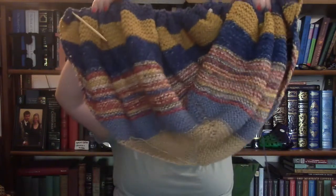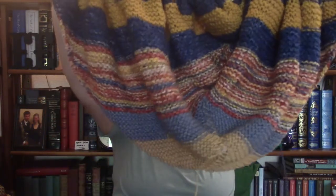Let's dive into all of my WIPs. I only have 3 to show you today. One of them is one of the same ones from last week, but I promise I did work on it. I really should start using progress keepers to show how much I've done on projects, but I'm still working on this scrappy shawl that will be a triangle shawl. It doesn't look like one now because it's on circular needles, but I took all of my leftovers in blue and yellow colorways along with this patterned yellow, blue, cream, and red yarn.